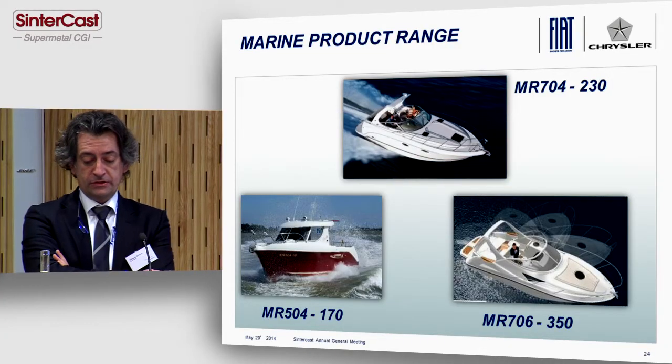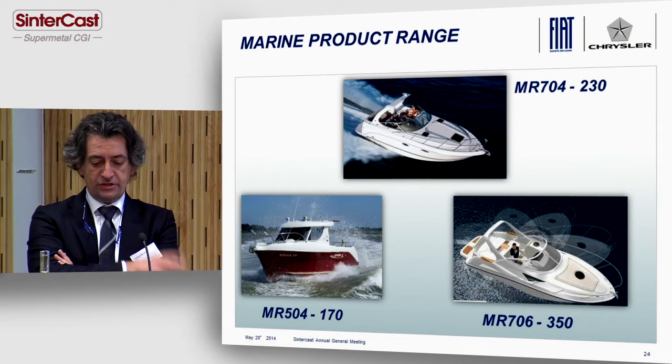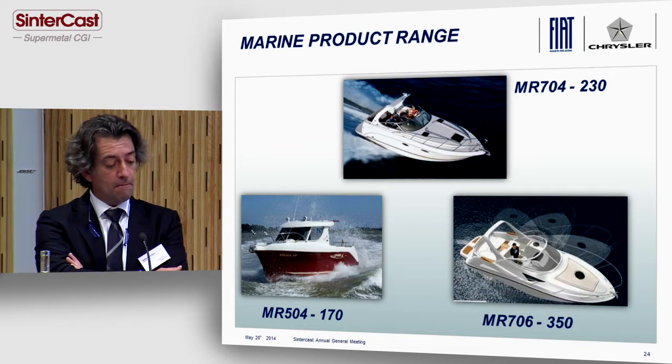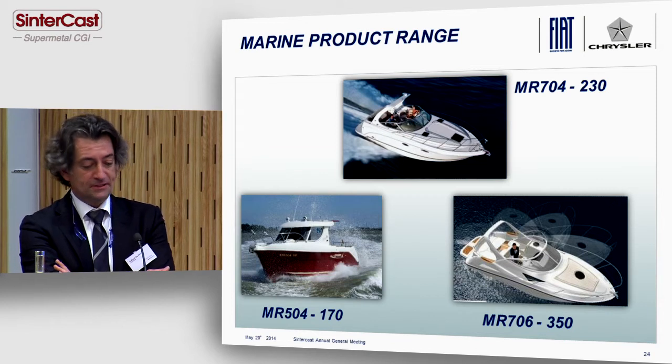Anyway, and these are the boats that we power. Mercruiser is giving us a very good business, and they do a very good packaging. The engine is sold as Mercruiser, as Mercury Marine now, so it's a very good product.